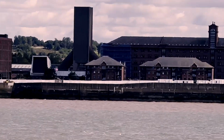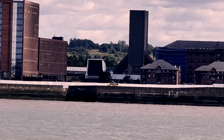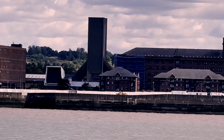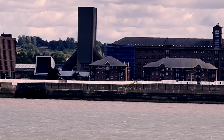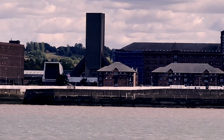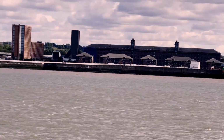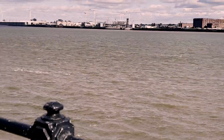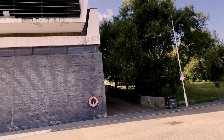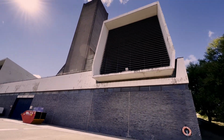Right over there in the distance, if you watch the previous video where I walked to Liverpool city centre, you can see that huge great big, what I thought was some kind of ventilation system, and indeed it is a ventilation system for the underground, which runs all the way down this coast. And if I pan round to this side of the river, you can see behind me its enormous counterpart on this side.